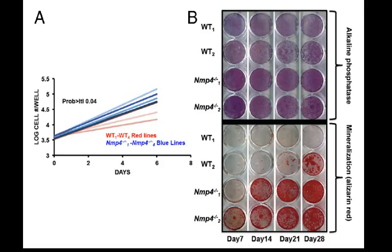In culture, the Nmp4 knockout mesenchymal stem and progenitor cells proliferate moderately faster as shown in A, and have a dramatic increase in mineralization when grown in osteogenic media. This is depicted in B.